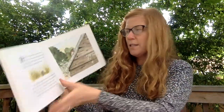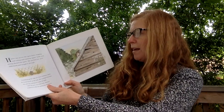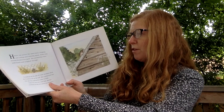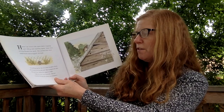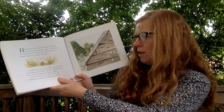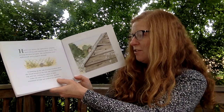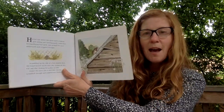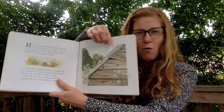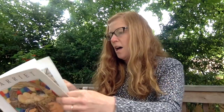Harriet ran across the open lawn, tripping and rolling and running again. Some wire netting blocked her path. She pushed her nose underneath and wriggled through. Scrambling up the side of a low wooden shed, she found herself on the roof. She scampered this way and that, looking for a place to hide. Under the eaves was a dark hole. Harriet scrambled through and tumbled into the darkness. Oh, I wonder if this hole right here is where she went in. Wonder where she's going to go.